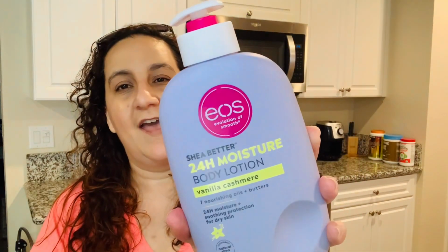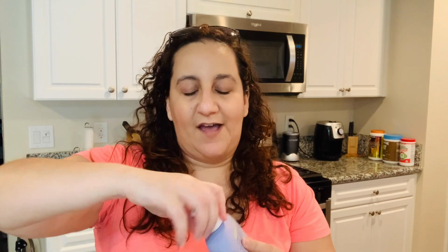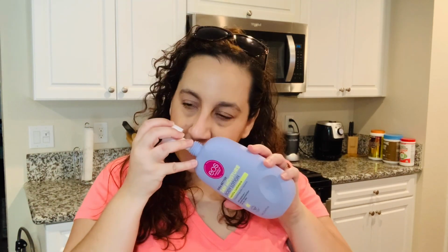Now this has been infamous if you watch any hygiene hauls. This is the EOS Shea Better 24-hour Moisture Body Lotion, in Vanilla Cashmere. I wanted to try this out to see if it is worth it. I usually tend not to pick up items that I can't smell, but this has been raved all over the place. So let me know in the comment section below if you guys have tried this yet.